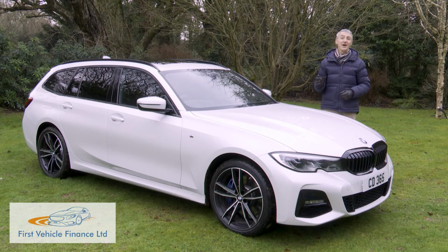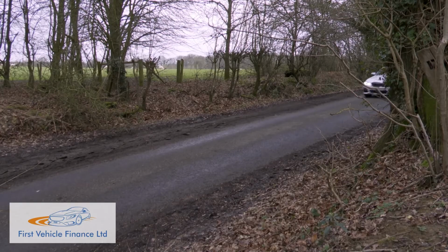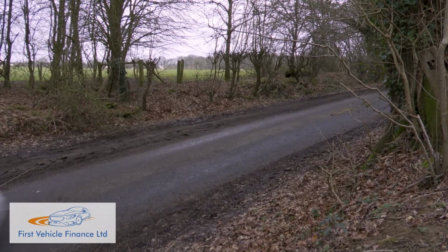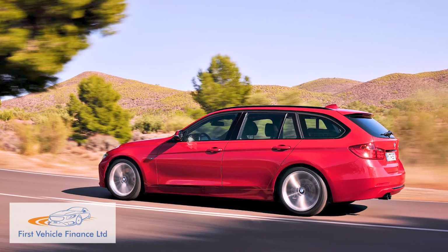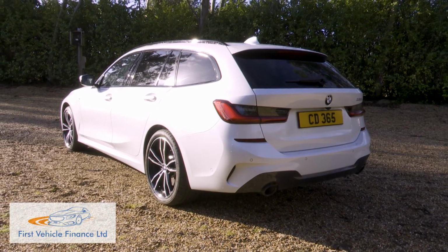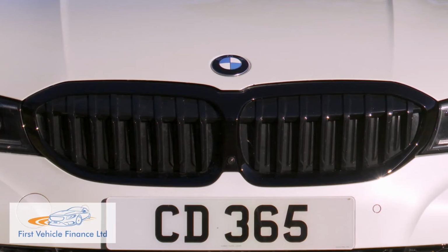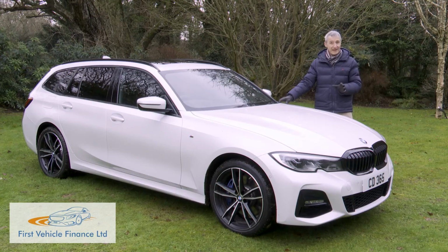Since its launch in 1987, more than 1.7 million examples of the 3 Series Touring have hit the roads, with this 7th generation model's immediate predecessor alone accounting for more than 500,000 of those. In other words, this 3 Series Touring station wagon has long been one of the quiet achievers in BMW's model range. Now, there's a reason for that.